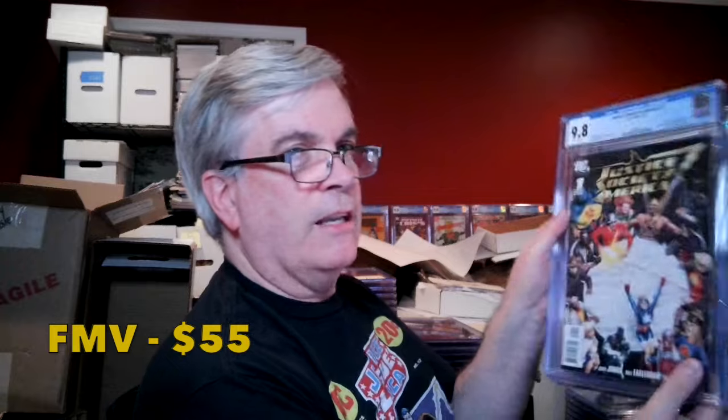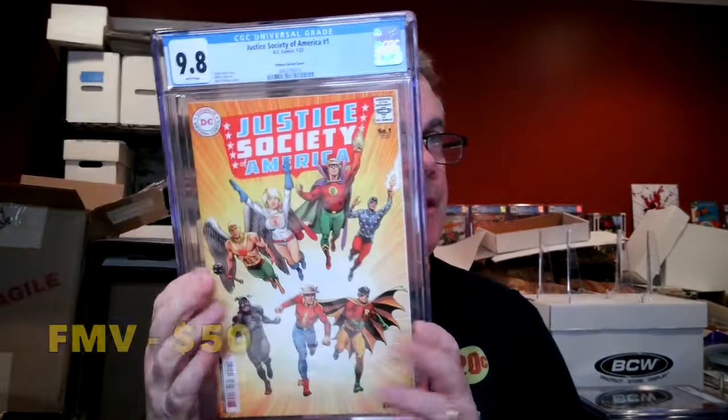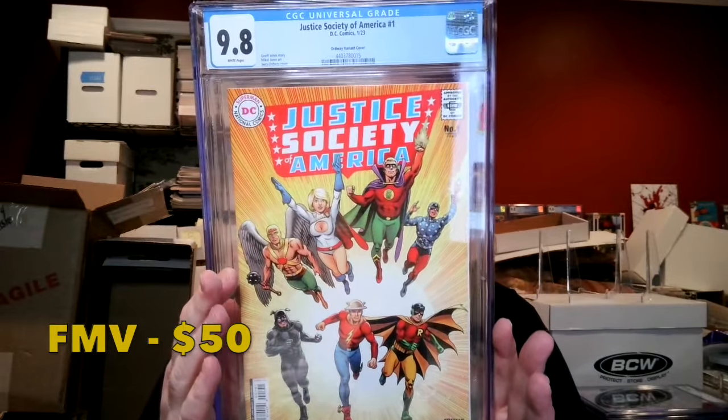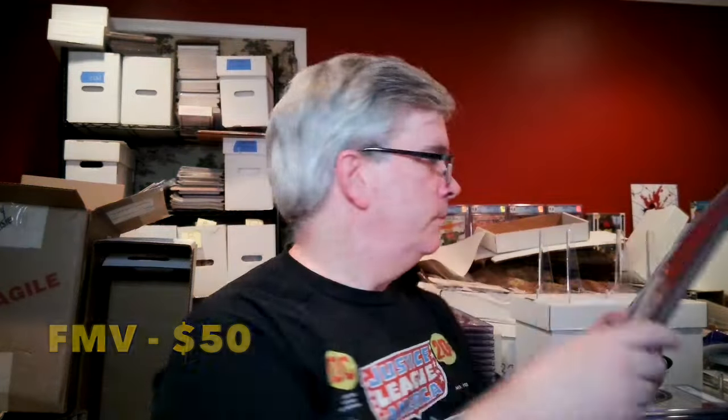This is the first appearance of Cyclone, who is the granddaughter of the original Red Tornado and was a character in the Black Adam movie. So we got both of those and just two more. Now this is going to be a little disappointing. Thought we had, it turned out, let's dig into the box. Then this, Justice Society of America number one, this is a PC book, this Jerry Ordway variant. Love Jerry Ordway. Love the Justice Society. So that's PC all day.